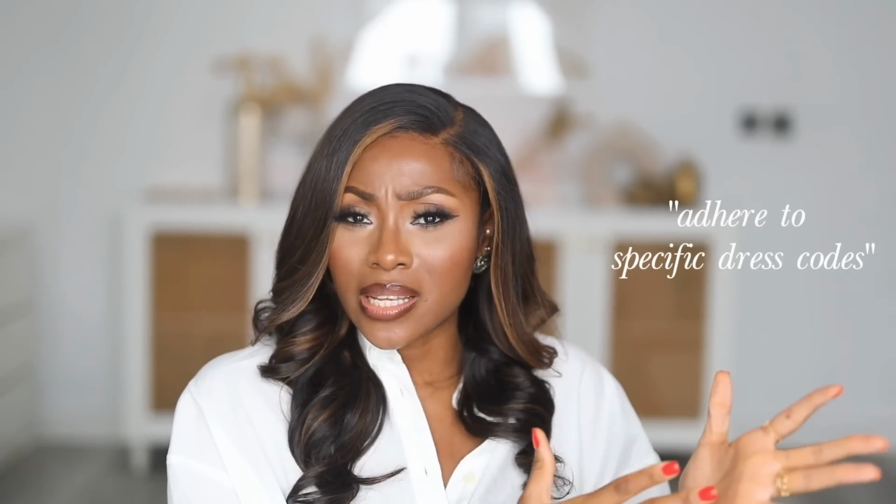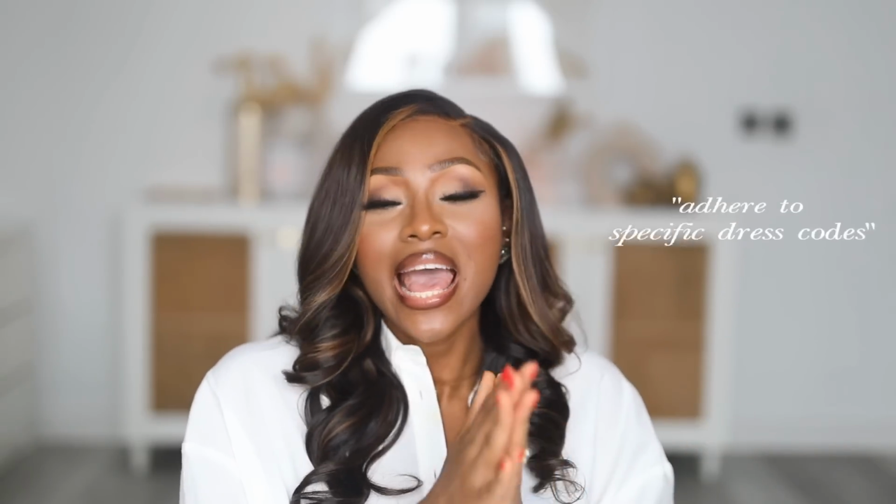I've also seen women and even men sometimes who gravitate towards clothes and items that are very exuberant. We could even say flamboyant, colorful, bright, bold, and they are still able to look sophisticated and put together. It's about being able, irrespective of style, to adhere to specific dress codes. I think that it is so important, and that's what we're going to be going through in this video. So this video is for people who, regardless of what you gravitate towards when it comes to style, want to look sophisticated and put together.